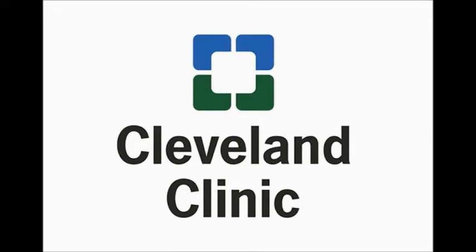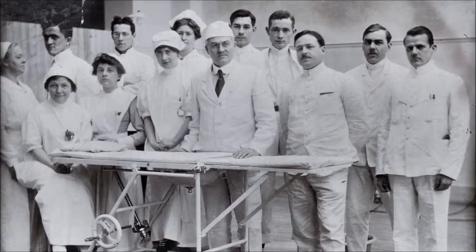Please come along with me as we celebrate 100 years of quality health care in the Cleveland Clinic. Pictured in the middle is Dr. George Washington CRILE with the white hat on there. Here's a picture again of Dr. CRILE in his civilian attire, looking rather dapper if I say so myself.